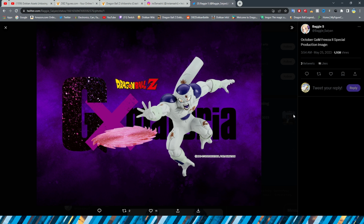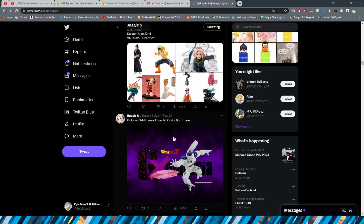We have the special production image for the GxMateria Frieza. They do like to do these ones where they kind of spice it up a little bit and give us something a little cool, a little edited for the production images. So that's pretty cool. You can also see little sparkles there, right, to represent the GxMateria line.